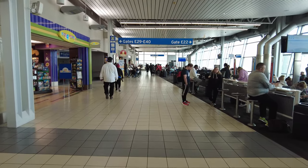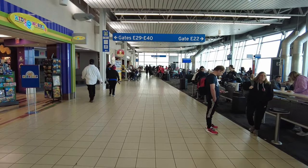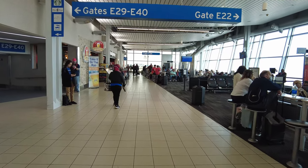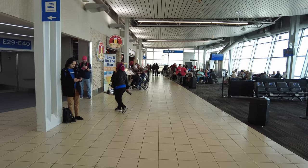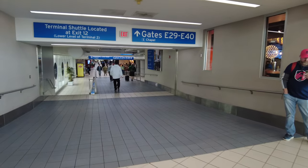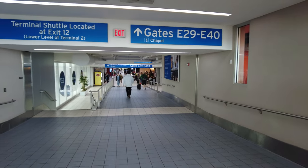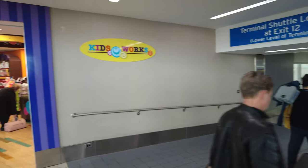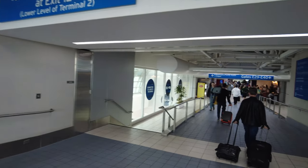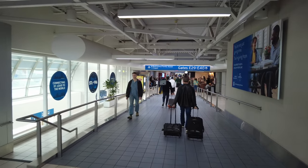So I don't know if there's even a gate E1. It felt like we started at gate E4, and then down this way it goes toward gate E24. You've got Brewmasters, but then you're going to curve. Oh, before I curve, there's also a kids' workshop here. So that's between the candy shop and the kids' shop. They got some nice things for kids.